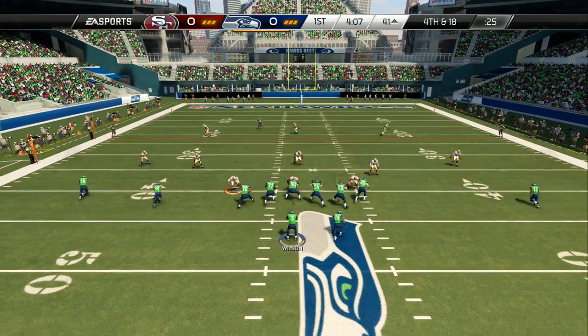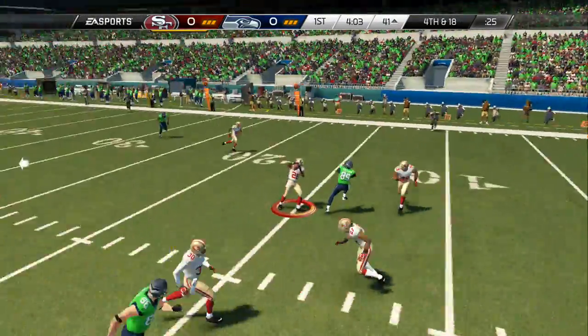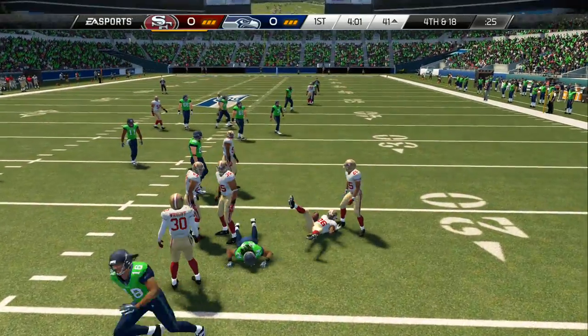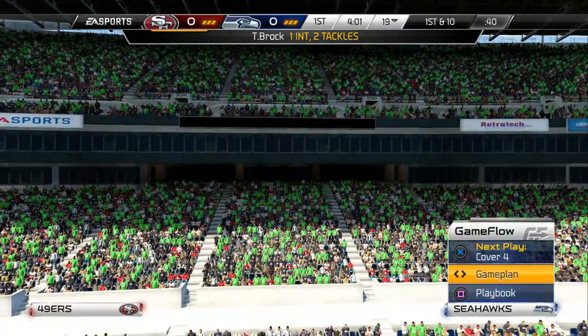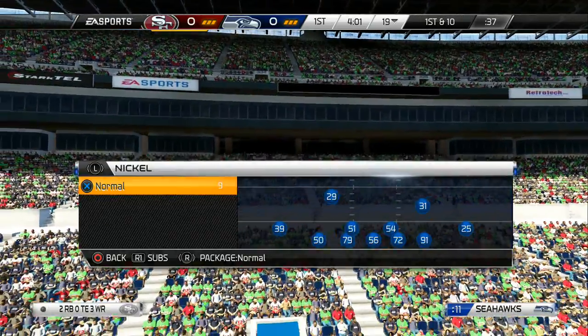Baldwin's in the slot. The throw to the left. Intercepted! They've got him down there. That was an awesome job by the defense. They just read the quarterback's eyes. They got in position, and they made the interception.